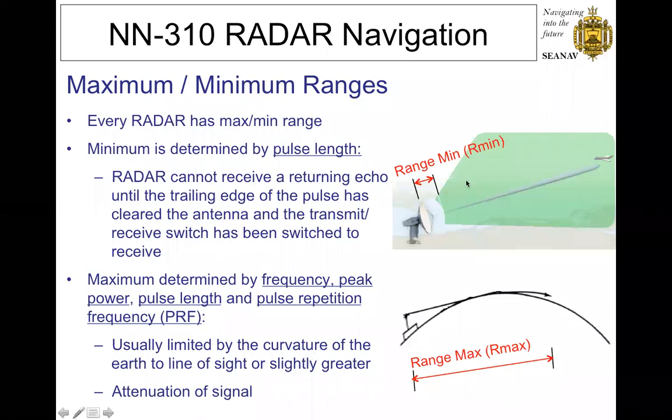So for our minimum, we need to be able to not overshoot something. Sometimes something is so close to us that we're not able to see it. And then we also want to make sure that the returning echo is coming back to us. For the maximum, we can only see something from this curvature of the earth or line of sight. Sometimes if something is tall enough over the curvature of the earth, we're going to be able to see it, or we may be able to get a little bit of a return, but generally, if we have a radar higher up off of the water, we'll be able to get that more maximum range.